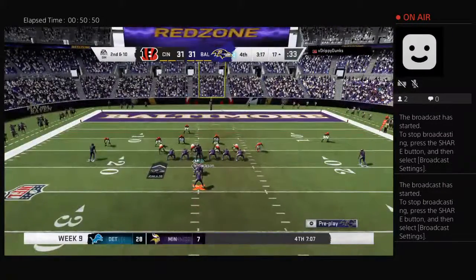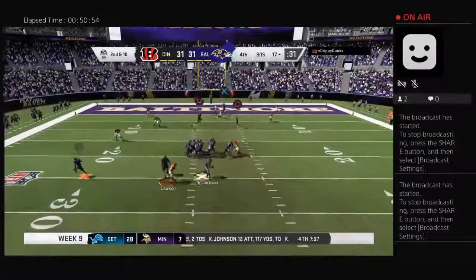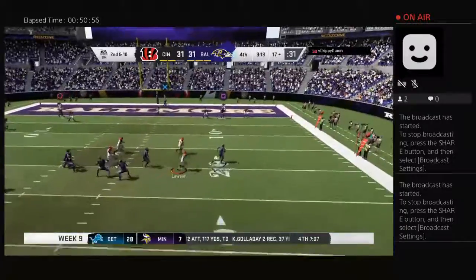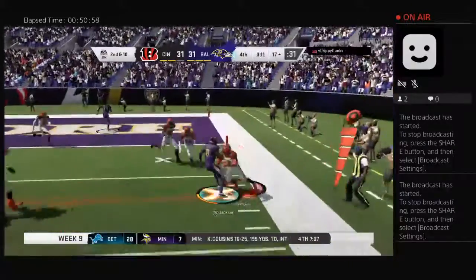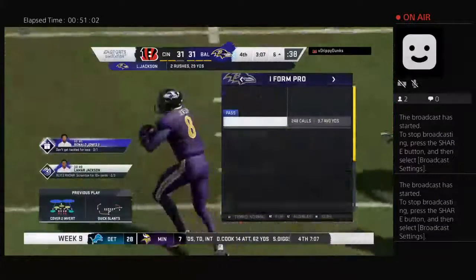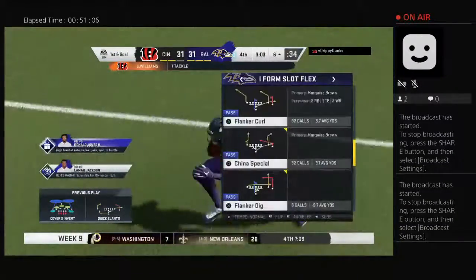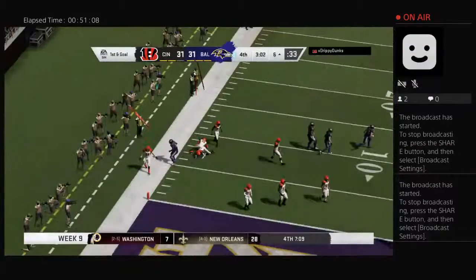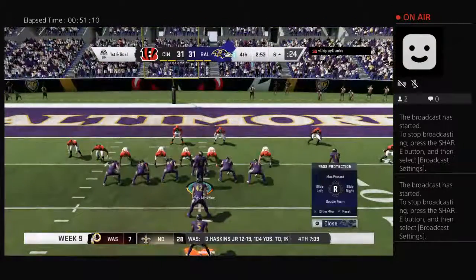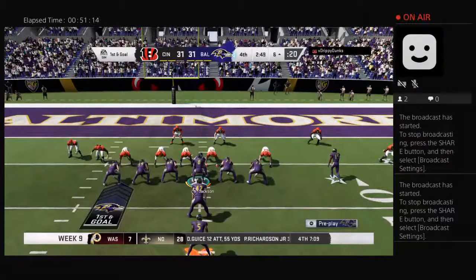So now 2nd and 10 after the incompletion on 1st down. Now Jackson escaping the pressure right. And they work this near the 5. He'll be stopped at the 6. Lamar Jackson, such a threat with those legs, able to improvise and get the first. A field goal could get him the lead, but it might not be enough here as they come up on 1st and goal.